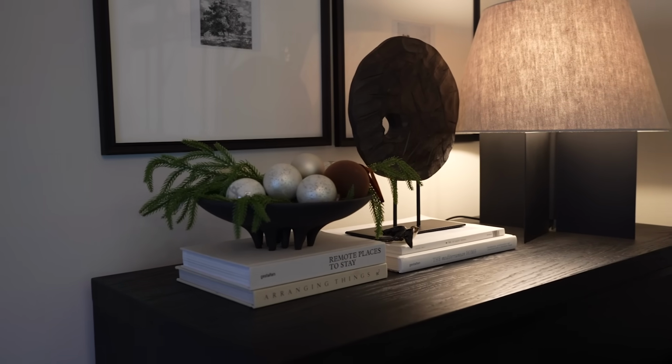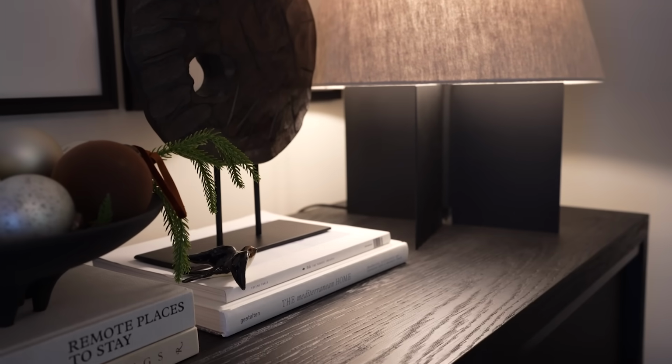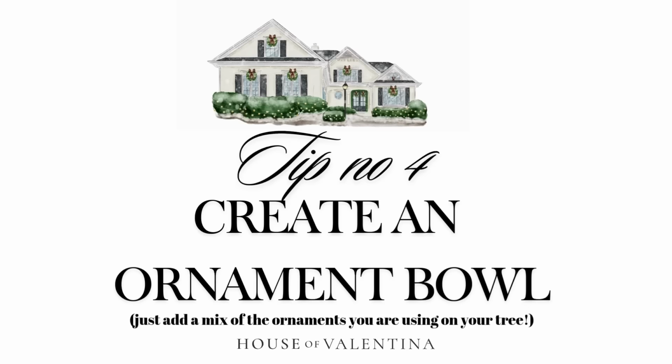So yeah, it really just brings in that rich, deep brown tone that makes the room just really start to come together and the color palette work. But it also brings a sophistication as well. Totally.